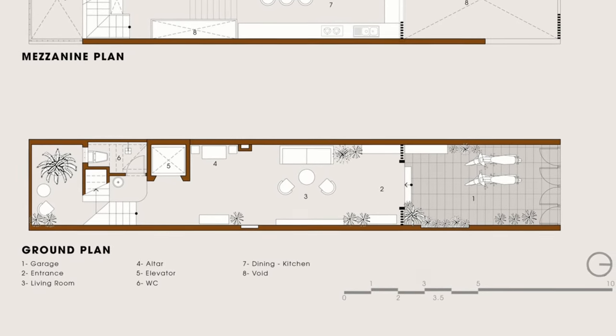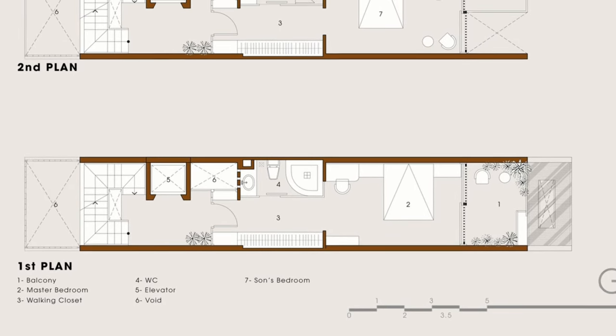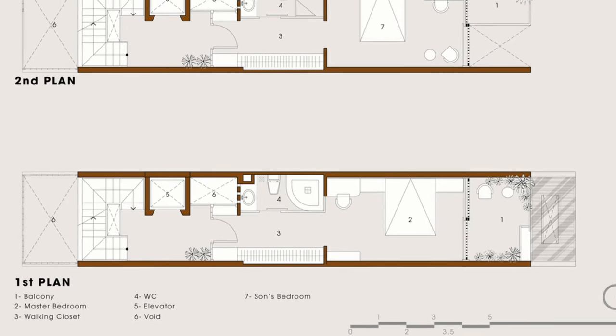But with a land area of 59.5 square meters, that makes it a difficult task for architects.